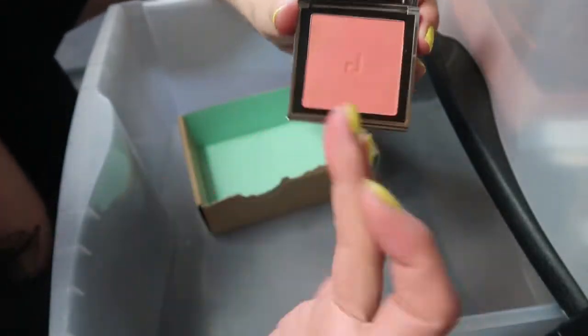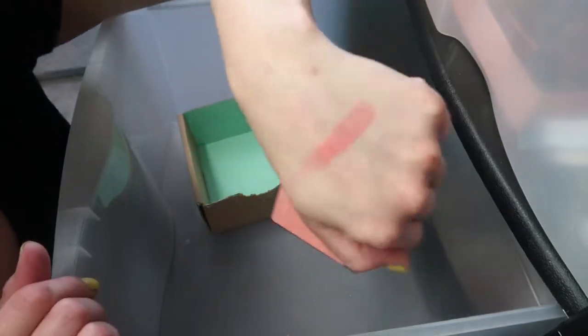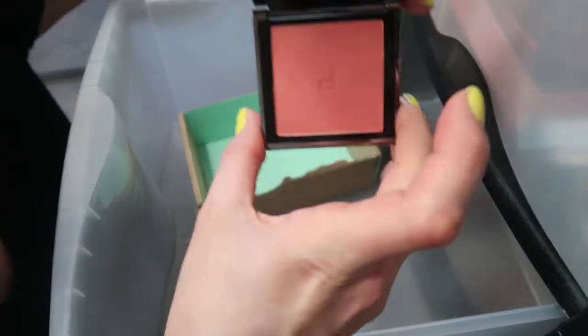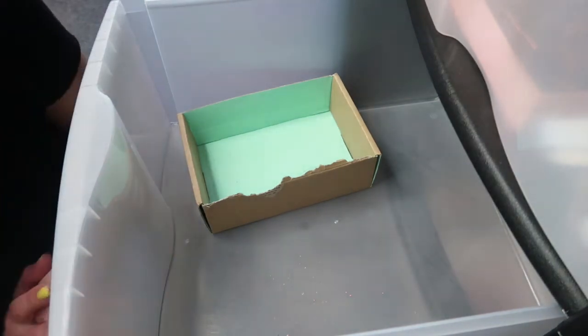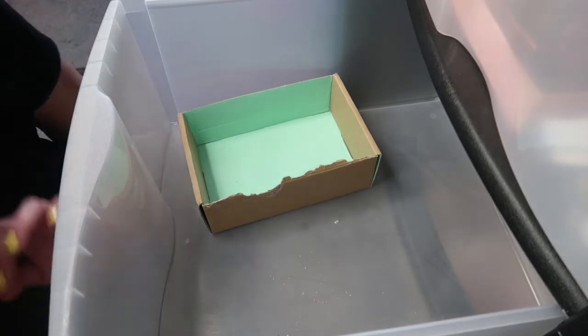Now I really do like this shade of blush. I blimmin' love this. Look at that colour. Really, really nice kind of corally. Just stunning. Really love that shade there. So yeah, I think that is all my blushes, bronzers and highlighters, like single ones. I didn't realize how many I had.